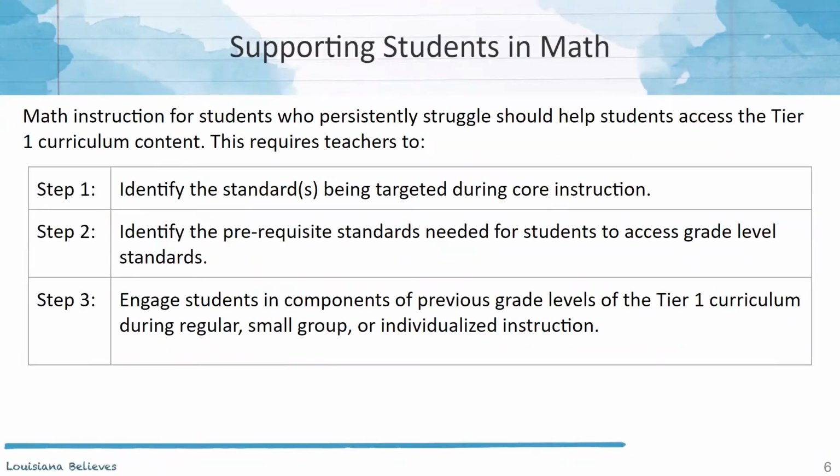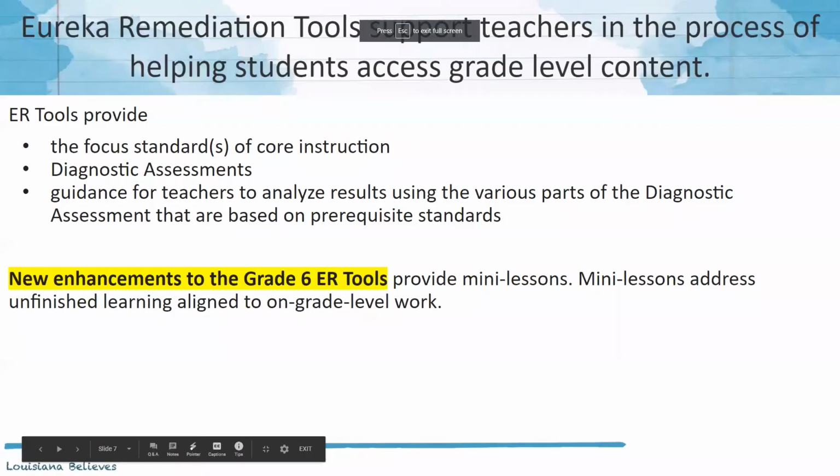Math instruction for students who persistently struggle should help students access the Tier 1 curriculum content. This requires teachers to, step 1, identify the standard or standards being targeted during core instruction. Step 2, identify the prerequisite standards needed for students to access grade level standards. And step 3, engage students in components of previous grade levels of the Tier 1 curriculum during regular, small group, or individualized instruction.